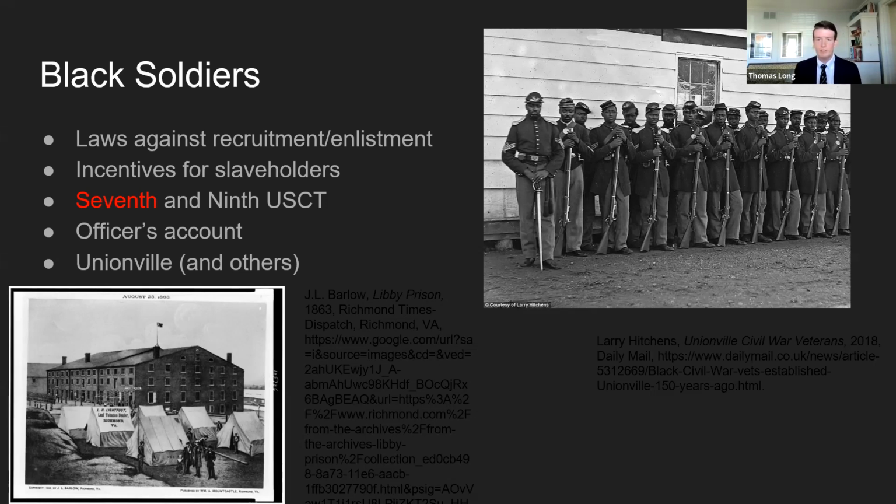The 7th was sent as far south as Florida, serving as labor for the Union Army, but also in combat missions. And a lot of them were captured, not at the end of the war, but throughout. Upon their capture, it was very clear that they were fighting a very different war than that of their white comrades. I have an officer's account that I studied saying that when he and his men were captured, part of the regiment was sent to a place called Libby Prison in Virginia. And while he was treated relatively well, a lot of his men were not.